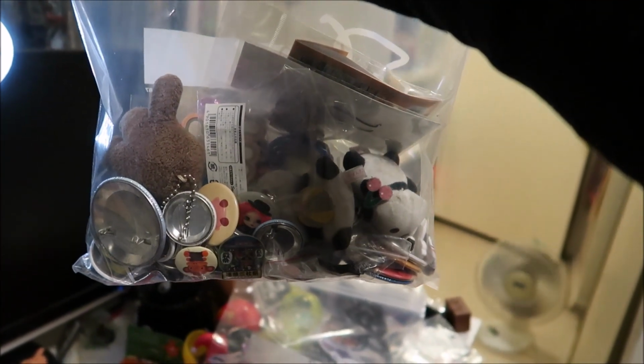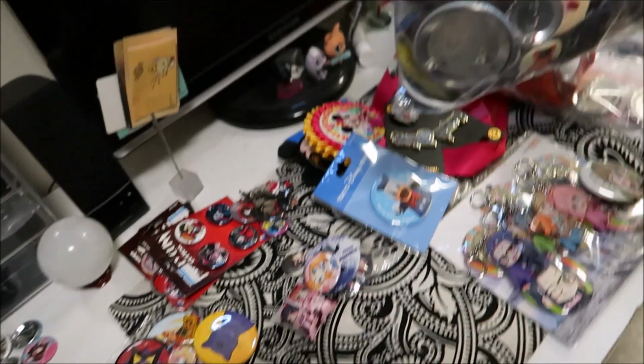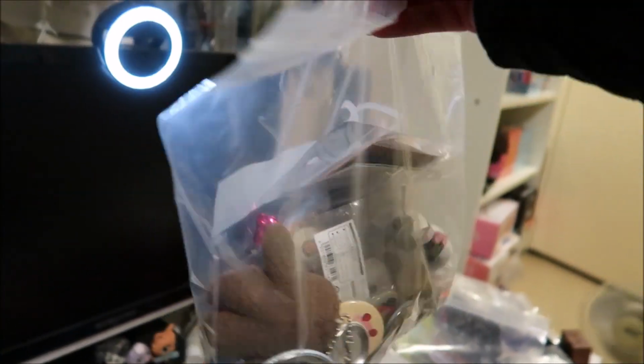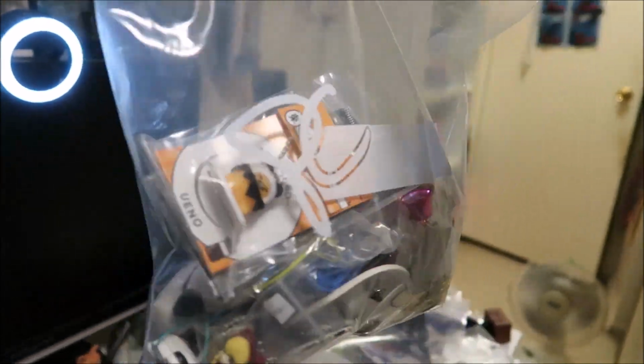I'm going to double check to make sure that everything in here is correct. Just making sure none of these piles are missing anything that might have been tossed in here. But this is all the miscellaneous and random pile.